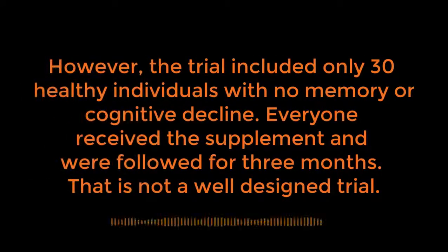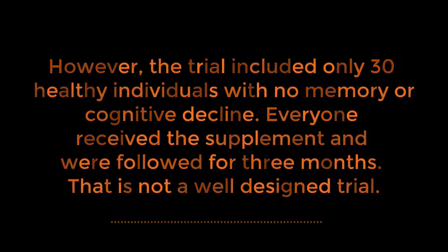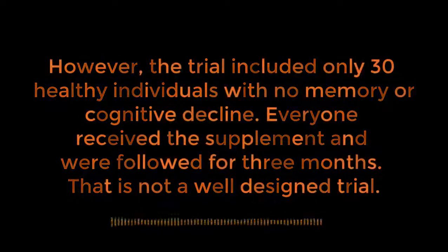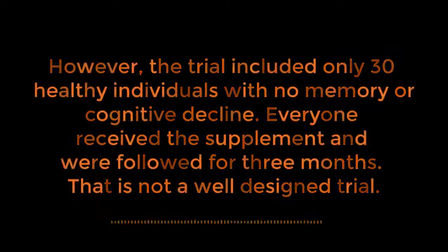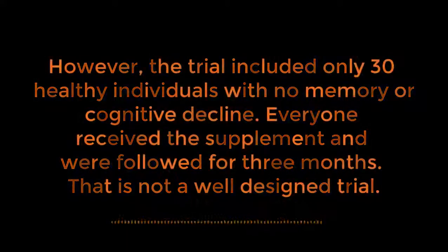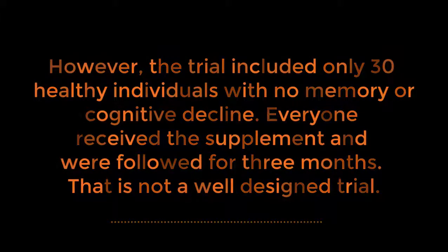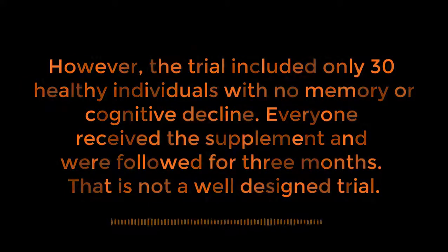So what was the primary source of this claim that Prevagen makes? Well, they did, in fact, do a clinical trial. They did a clinical trial on 30 people, healthy older people. Nobody had memory complaints. They didn't have Alzheimer's disease or anything like that. Everybody got Prevagen. Nobody got a placebo. There was no blind. There was no placebo arm, nothing. Everybody got the supplement, and they were followed for 3 months.